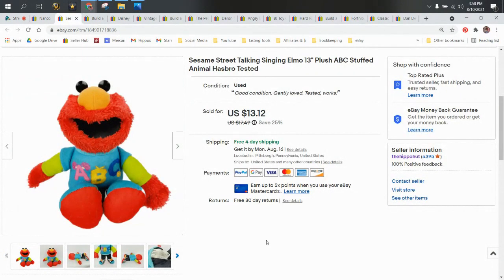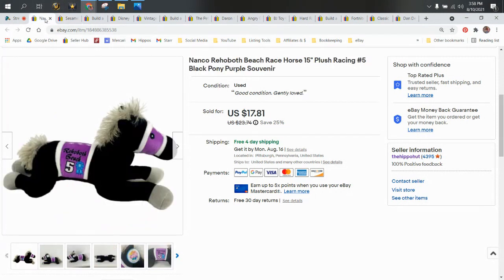Then we have Elmo here. This is a Hasbro Elmo. So again, if this was like an official Sesame Street plush, I probably could have asked for a little bit more, but it is Hasbro. It is a talking, singing Elmo. Sold for $13.12, and he did ship first class.